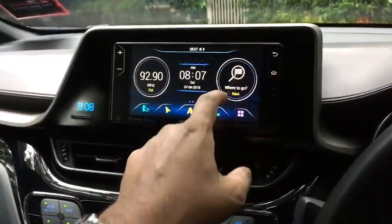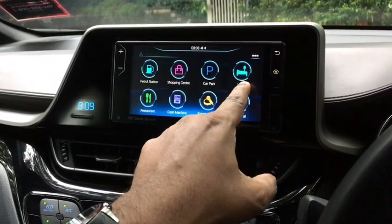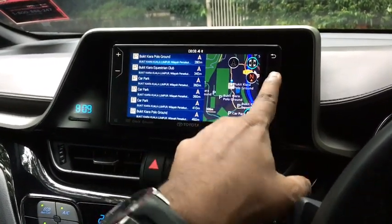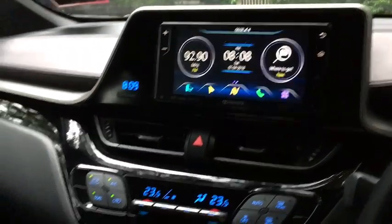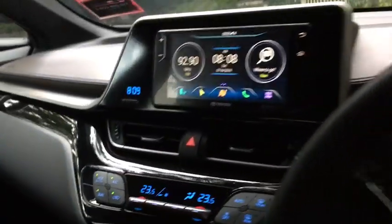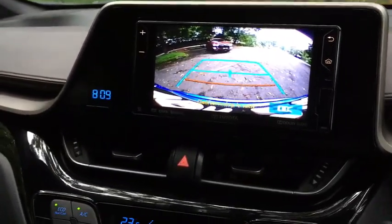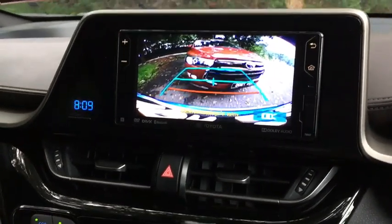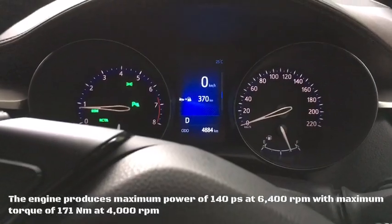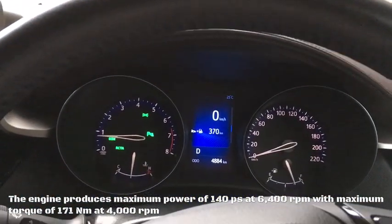You get a touchscreen navigation unit, which is common with all the new Toyotas. Easy to use, simple, nothing complicated. Like I said earlier, nice control panel, nice buttons, nice finish, angled towards the driver. Very nice seat material. You get a clear reverse camera that shows you exactly where you're going and how far you're going, and if you're too close to another vehicle. You also get front sensors to show if you're getting too close to another vehicle.